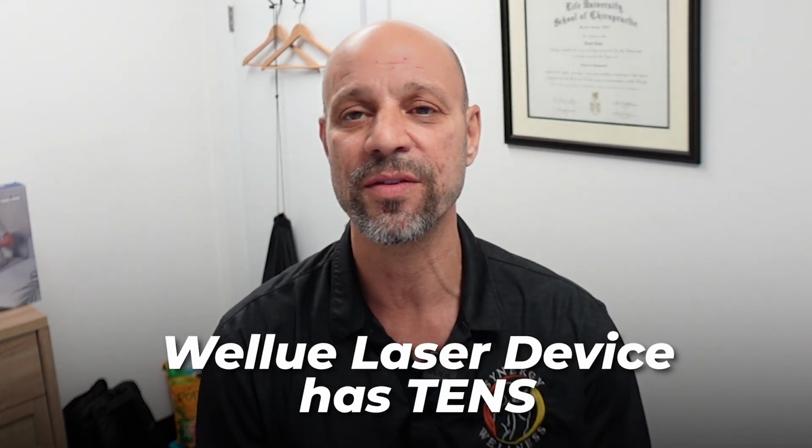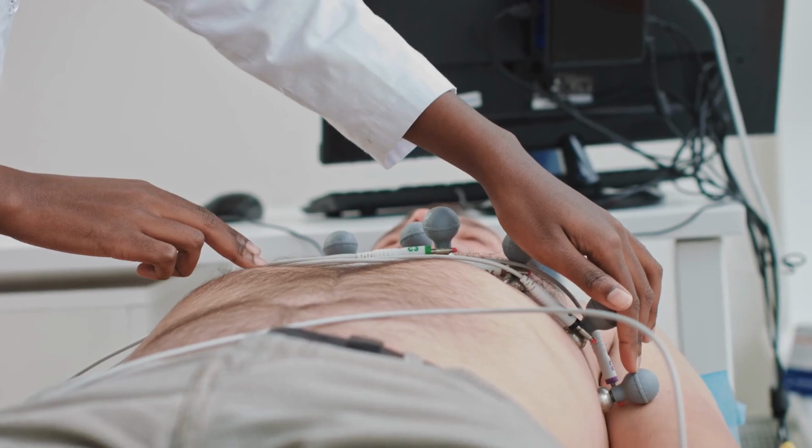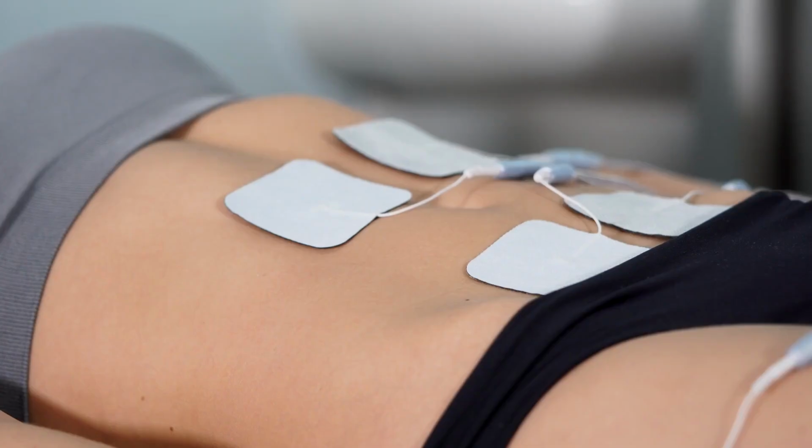Now, here is the laser itself, again, the Wellue laser. I hope I'm pronouncing that right. What's unique about this laser is it has TENS. For those of you that don't know what TENS or EMS is, that's electric stimulation. Have you ever been to a physical therapist and they put the pads on you, electric stim, right? That's what that is.